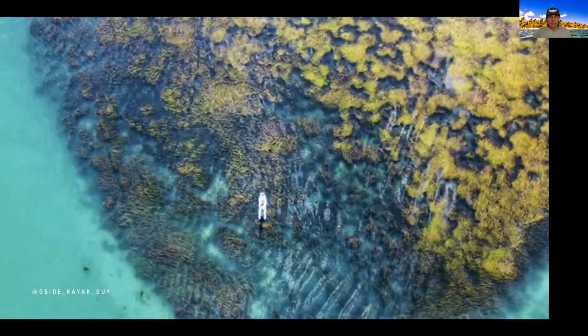And this is just a pretty shot. This is Josh Merrill. He's actually one of my fellow pro staff for Scout. And this is a kelp bed up in Morro Bay. I threw this shot in here. This isn't Southern California, it's more Central California.